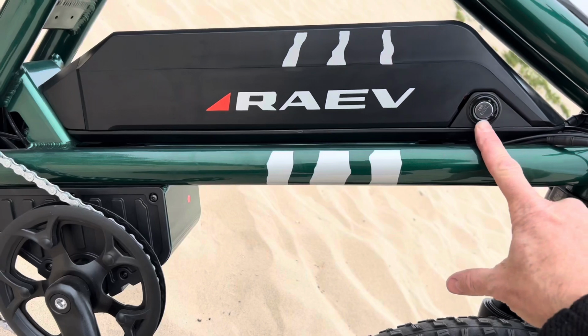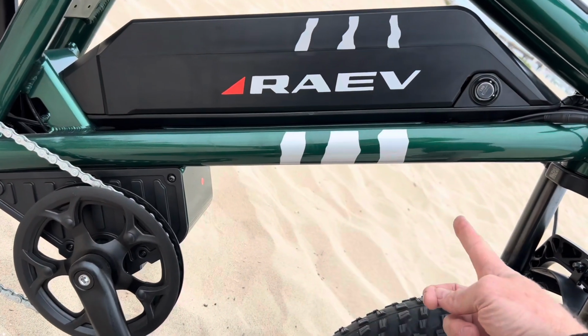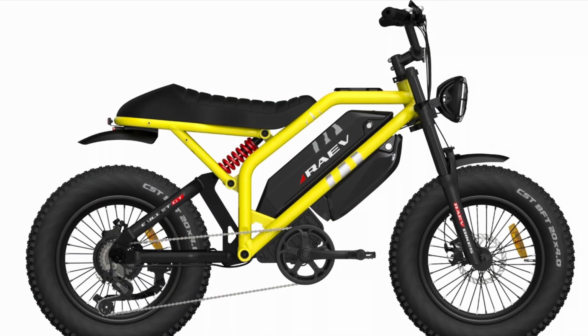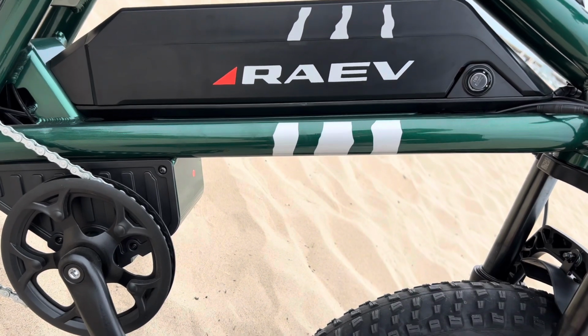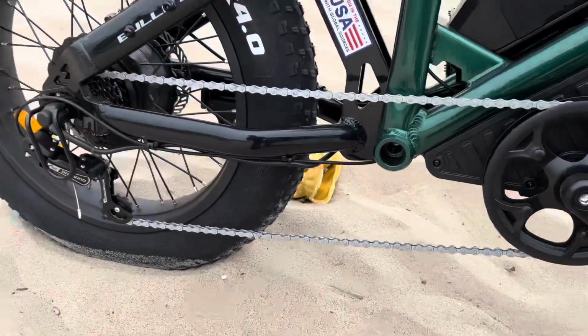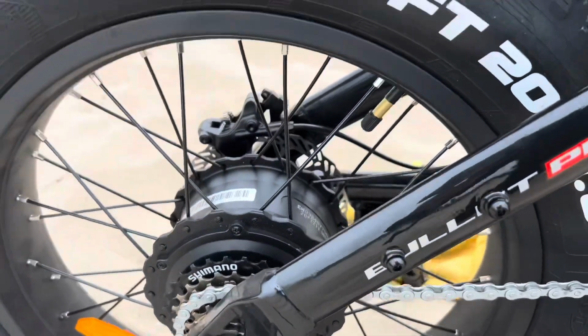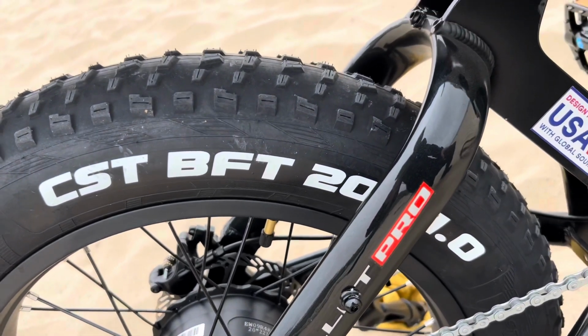Mine has the single battery, 48 volt, 20 amp hours, that locks on with a key. Some of them come with a second battery. You can buy a model that comes with a second battery like that if you want, of the GT. It's an extra 8 amp hours, I believe, so that gives you 28 amp hours instead of 20. And it has a 7-speed Shimano gear set on the back, 750-watt, 48-volt hub motor, and CST BFT knobby tires on it.